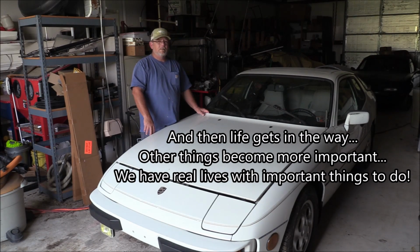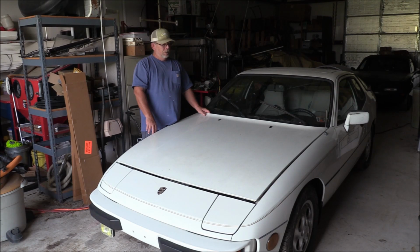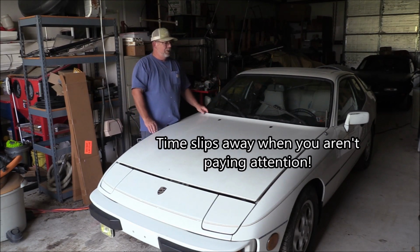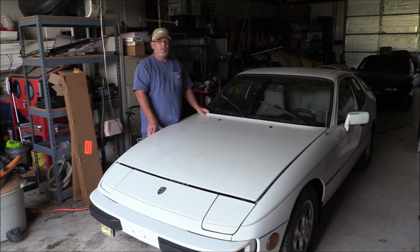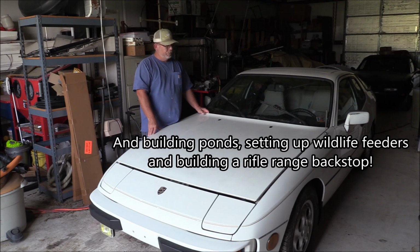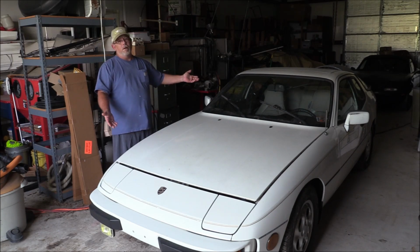And that was it. Life got in the way. Things happened. This got pushed off in the corner. It sat. We didn't drive it. Well, I guess it's been about 3 years now, and it's still sitting in the barn. And I've found an awful lot of other things to go and spend money on, like tractors and chicken coops and greenhouses and fish and other stuff here on the farm. But anyway, this is Mrs. P's 924S, and that's the story behind it.